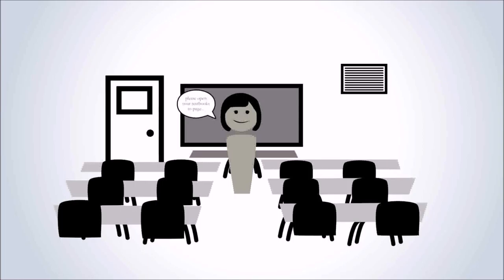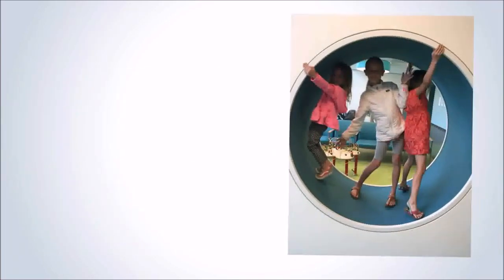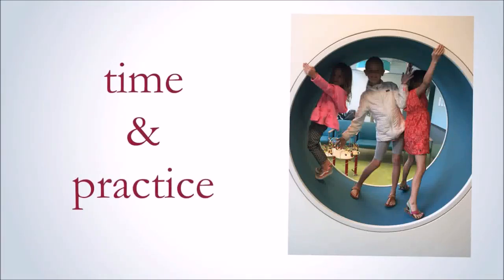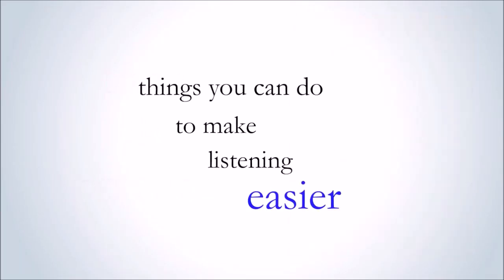For many kids with hearing loss, school is the first time that they have to navigate these difficult listening situations, and it takes them time and practice to build these listening skills. There are several things that you can do to help make listening easier for Tate.